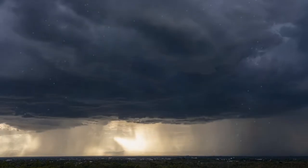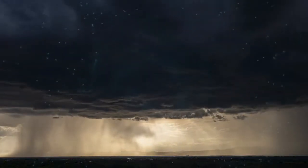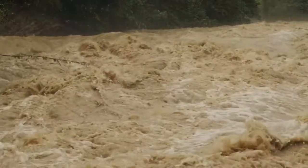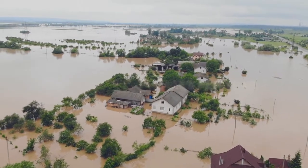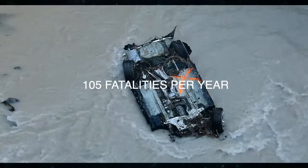The nation's leading natural disaster is flooding. Flooding accounts for the greatest loss of life, property damage, and economic impact across the United States and the world. Current flood damage for the 30-year period of 1985 to 2015 is estimated at $8.2 billion in damages and more than 105 fatalities per year.